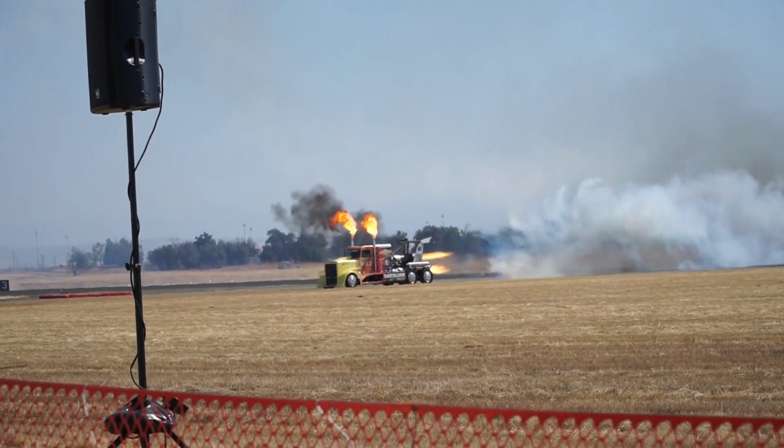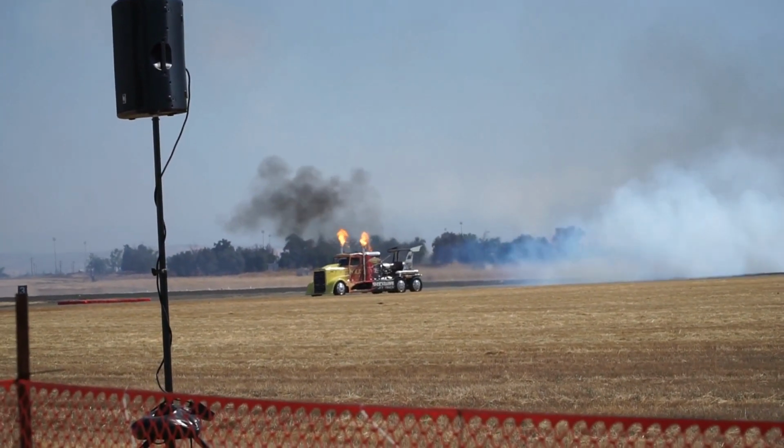And the stacks are lit. The afterburner. Here comes the shockwave.